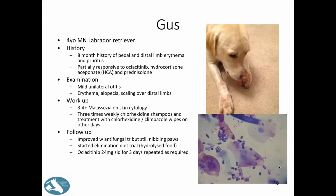When we examined him, he had an otitis, but he also had, as you can see from this photograph, erythema and partial alopecia, and there was scaling over all the distal limbs. When you do cytology, you find masses of Malassezia from this dog. This is probably why the oclacitinib is not working, and the steroids are not working fantastically well to control this dog's pruritus.